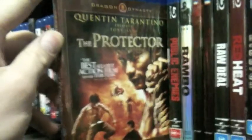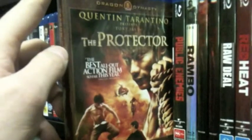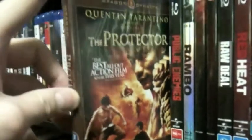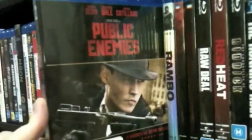The Protector, I think this one's great fun. This is more fun than Tony Jaa's Ong Bak movies. He just runs around most of Sydney, actually, shouting out, "Where's my elephant? Where's my elephant?" He's obviously trying to track his elephant. Great movie. Public Enemies, this was good. Good Johnny Depp role. Definitely check that one out.